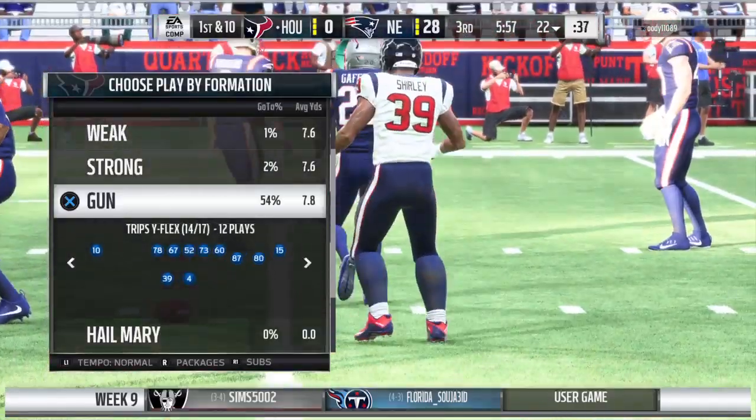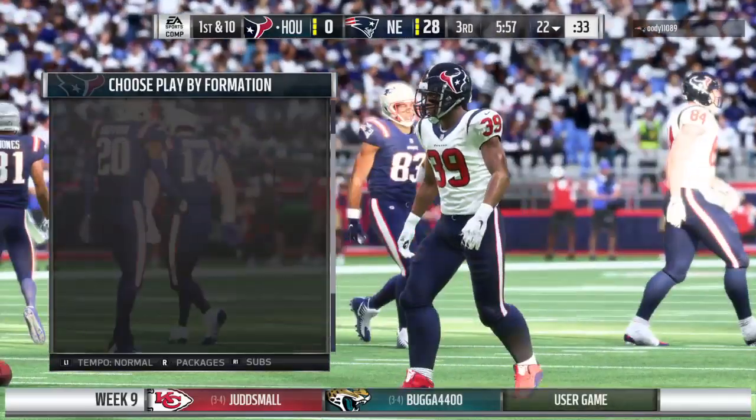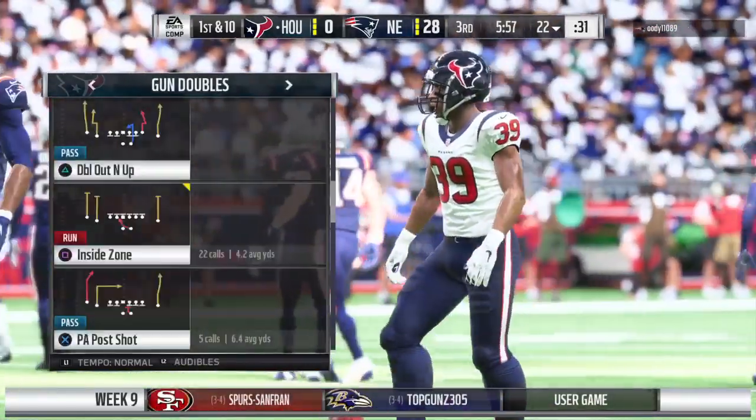The Texans offense now, they get set to head back on the field here. They come out here with a 0 on the scoreboard. What was said in that locker room? That's what I want to know.